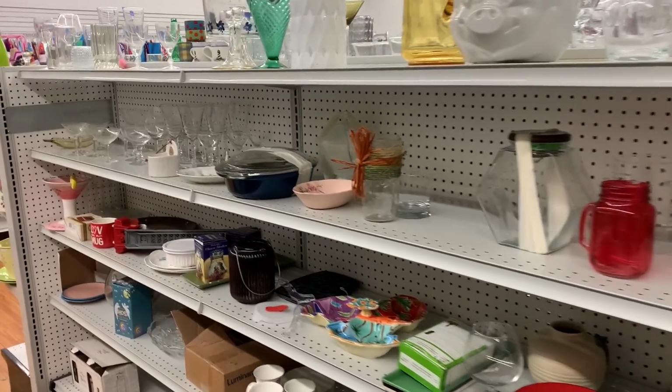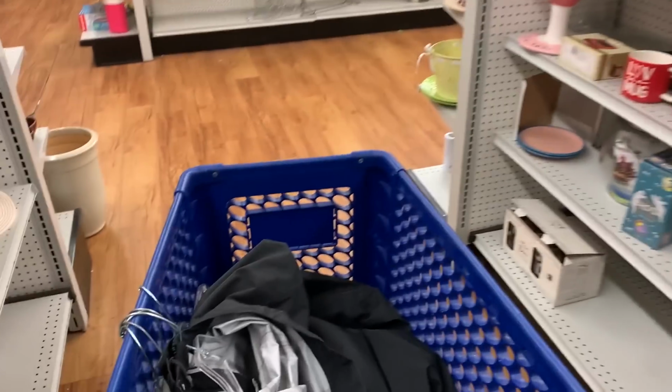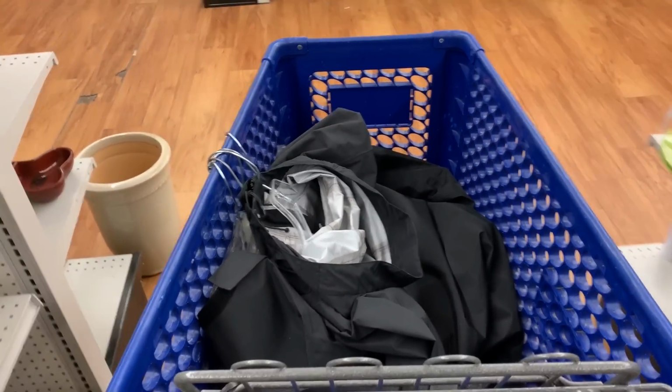Not seeing much in terms of hard goods that I want to pick up, so I think we're just gonna stick with the clothing we got. Let's go ahead and check out. All right, not a bad stop there. Got a bunch more clothing. It seems like today's a clothing day for me.